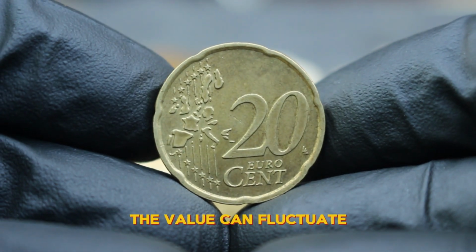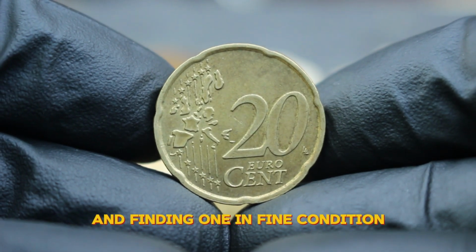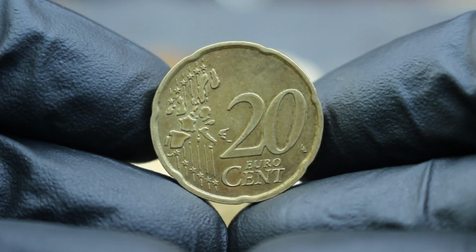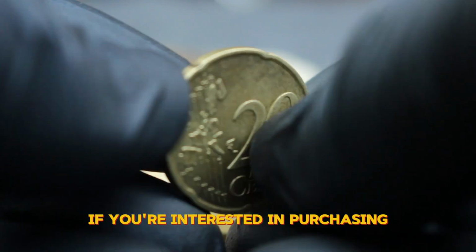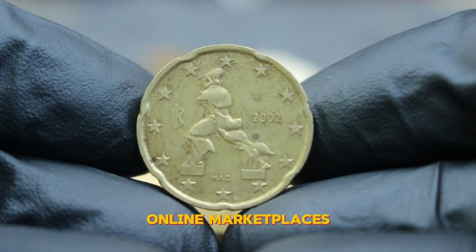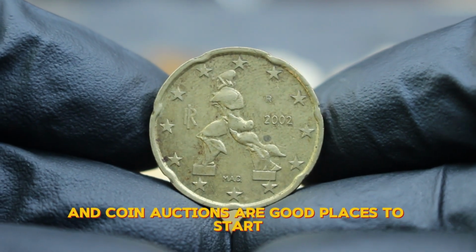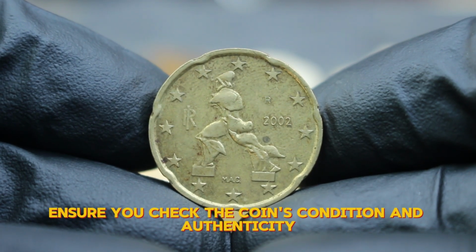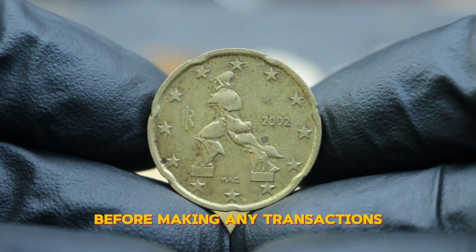The value can fluctuate, and finding one in fine condition with minimal wear can make it a valuable addition to a collection. If you're interested in purchasing or selling one of these coins, online marketplaces and coin auctions are good places to start. Always ensure you check the coin's condition and authenticity before making any transactions.